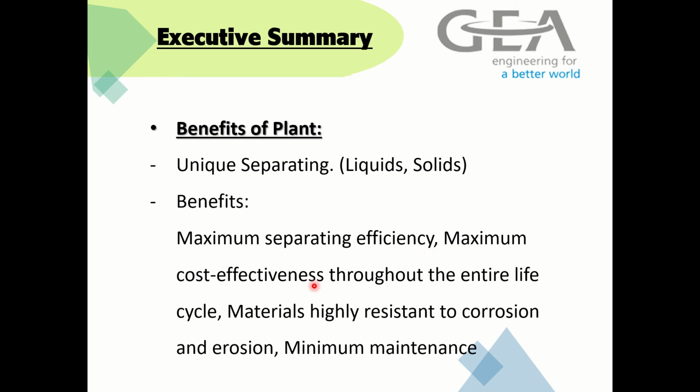The benefits of using this unique separator are that it separates liquids that have different densities, and solids can also be separated at the same time. The benefit of that is maximum efficiency, and the materials used are highly resistant to corrosion and erosion. This means minimum maintenance cost.